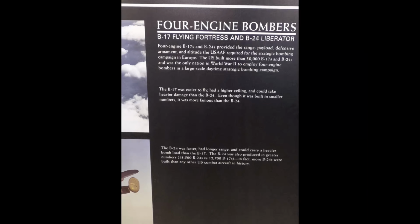Four engine bombers. B-17 Flying Fortress and B-24 Liberator. Prior to the range, payload, density. B-17 is easier to fly at higher ceiling. It could take heavier damage. Built in smaller numbers, it was more famous than the B-24. There's a picture of the Flying Fortress.